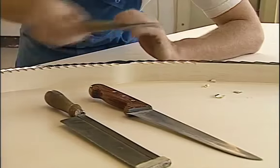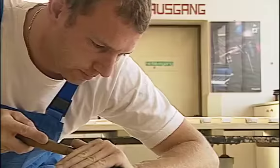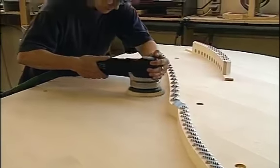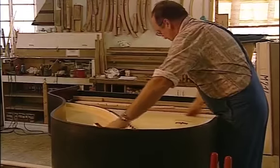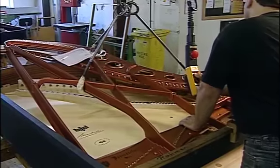The soundboard bridges of all Bosendorfer pianos are carved by hand. The soundboard is the heart and soul of each grand piano. The ribs, which are of different lengths, help to form the special curvature which is required to provide the necessary upward force in order to balance the downward pressure of the strings.